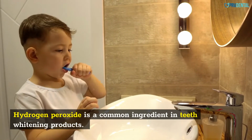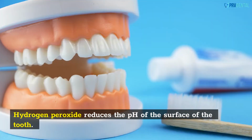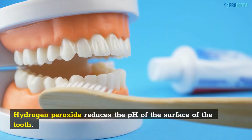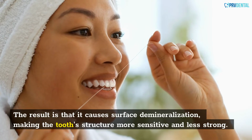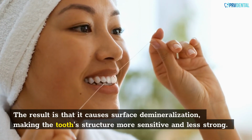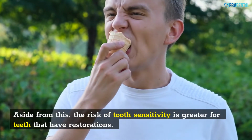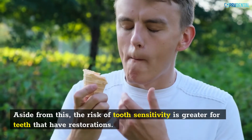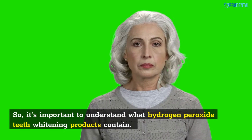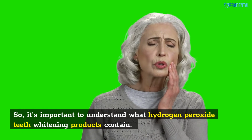Hydrogen peroxide is a common ingredient in teeth whitening products. Hydrogen peroxide reduces the pH of the surface of the tooth. The result is that it causes surface demineralization, making the tooth structure more sensitive and less strong. Aside from this, the risk of tooth sensitivity is greater for teeth that have restorations. So, it's important to understand what hydrogen peroxide teeth whitening products contain.